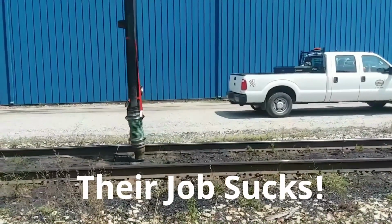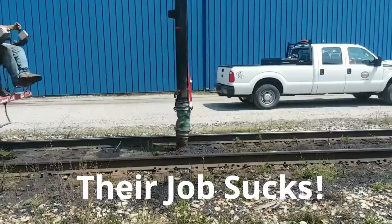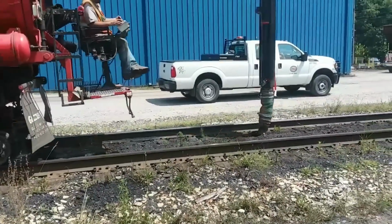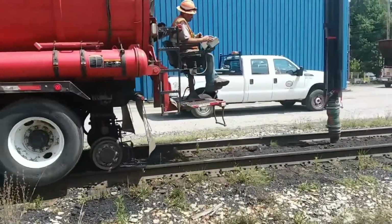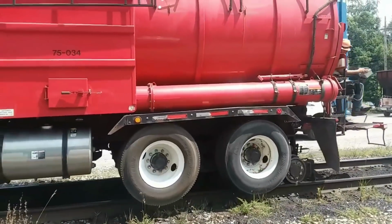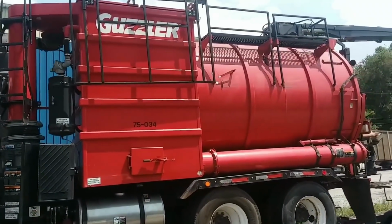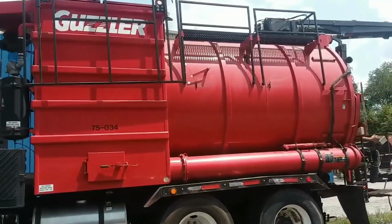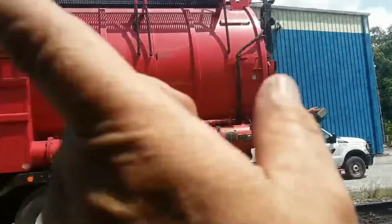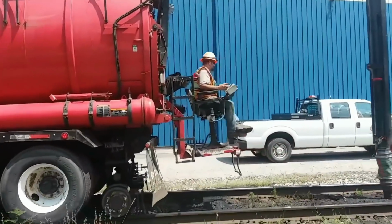The vacuum truck comes in here probably three to four times a year to clean all this coal up. They're out of Washington, PA. I really don't know how much that tank holds. I'm going to guess around there. There's a little arm over here to see how full it is.